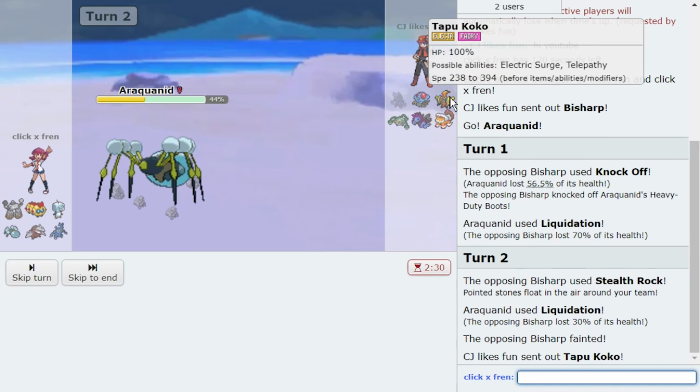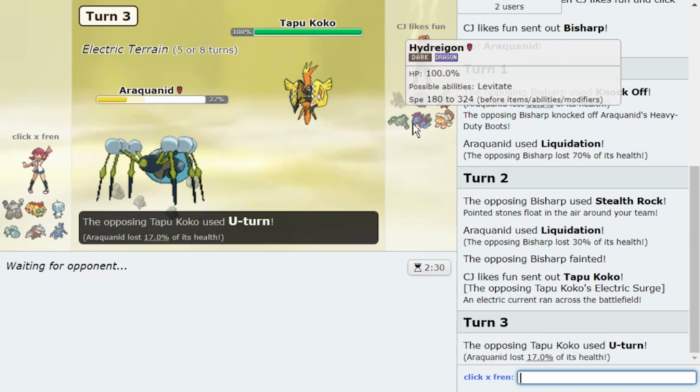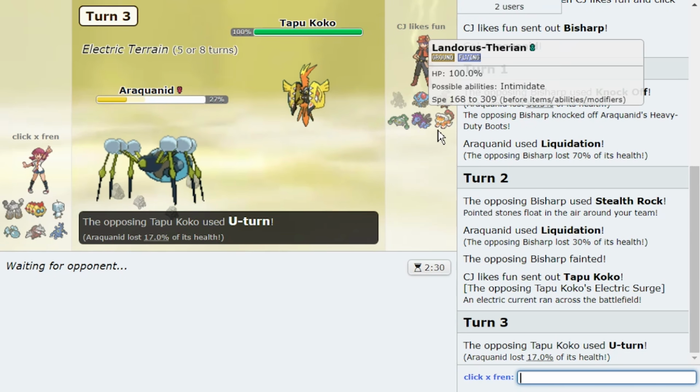I don't know what type of Tentacruel it is, like I said. I don't know what type of Cocoa it is. I have no reason not to click Liquidation there. They weren't going to Thunderbolt on an Excadrill. Please go Landers.